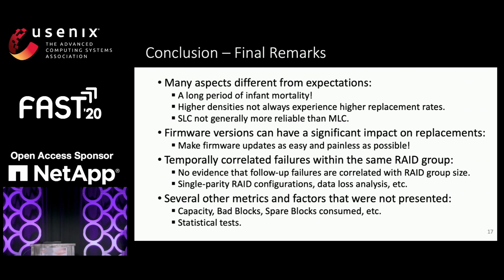Hi, very interesting observation. Can you please give your name and affiliation first? Cool. I'm Janki Bhimani from FIU, Florida International University. I was curious about, have you explored the reason behind infant mortality, and can you comment on that?